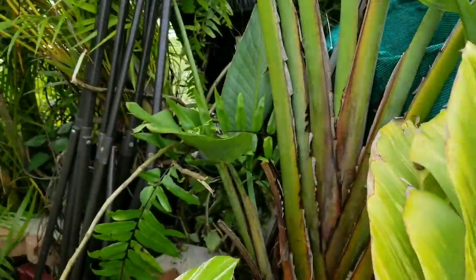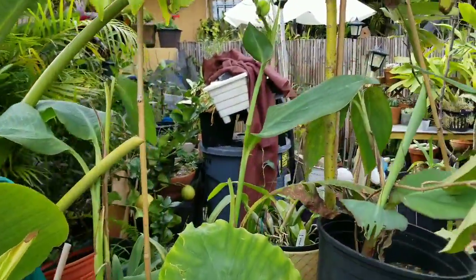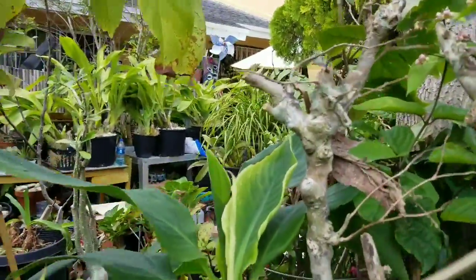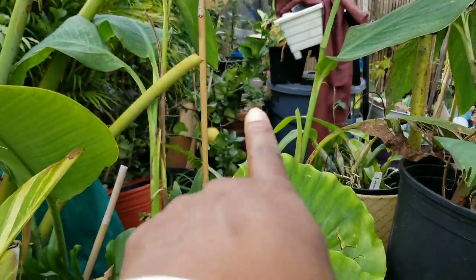Take a peek down in here to see what's going on. I had a cat sleeping in it. That's on the inside of my jungle. Grammatophyllums on the garden bench over there, and lemon and limes are growing.